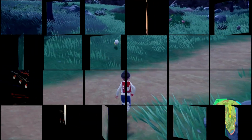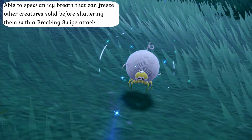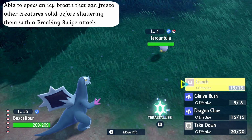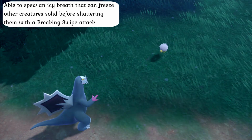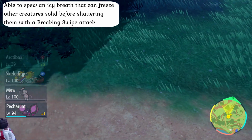Evolution into Baxcalibur grants these beasts not only a much greater sense of control over the power of their attacks, but makes them extremely dangerous for both Dragon and Ice-type specialists to use, let alone encounter in the wild. When these beasts reach an adult state, they gain the ability to spew icy breath from their mouths that is cold enough to solidify lava with almost instant exposure, and often use this power to not only deliver potent ice shard attacks and even a snowscape technique, but also make it possible for them to freeze others solid in an instant before shattering them with their breaking swipe attack that they also gain access to in evolution.